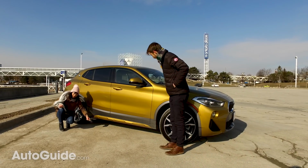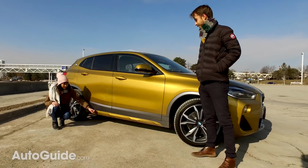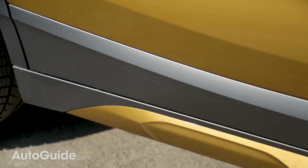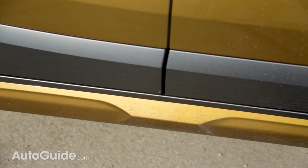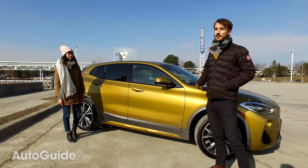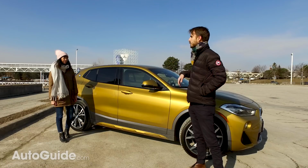I don't know if you guys know anything about off-roading, but this part is the part that needs the plastic body cladding, because this is the stuff that'll get damaged when you're off-roading. So the fact that it's up here and not down here is kind of weird. And we did have a viewer question about whether or not it's capable off-road. I haven't actually driven it off-road yet, but it does have a hill descent mode. It's got full-time, not symmetrical, but full-time all-wheel drive.